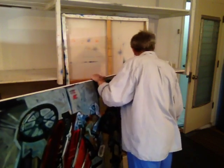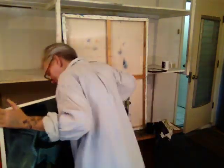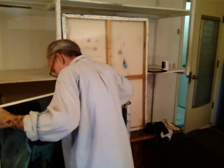Oh, there's more glass. Okay. Glass left over from the train wreck of a mess my ex-housemate made. Just fell out of this canvas. Awesome. Guess what I'll be doing after this, once I get these gessoed.